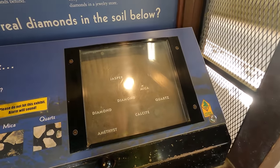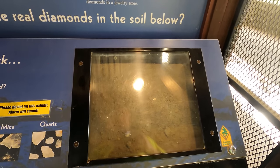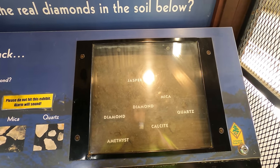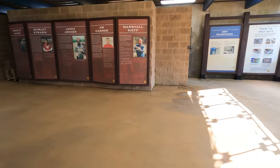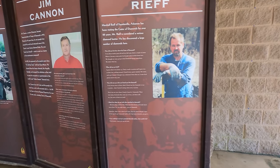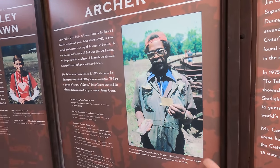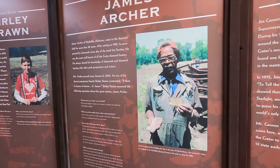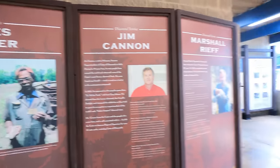They've got some fun little games. And that's whose hole I found. I was in one of James's holes. Seen the Dr. Pepper bottle, buckets upside down. We were definitely in James Archer's gravel.